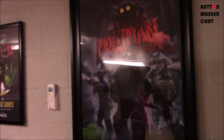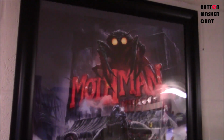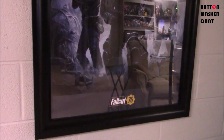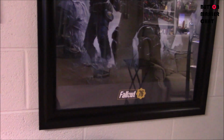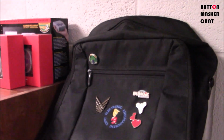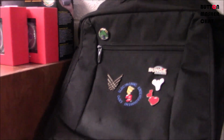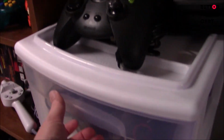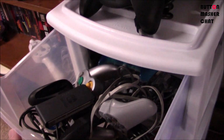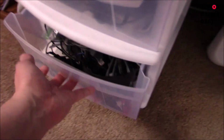And then I hung that, I'm sorry for all the glare on these, but I hung that Fallout 76 poster up with the Mothman on it. I told you I'm obsessed with Mothman. That's not the last time you'll hear about Mothman. I hung that up down here. And then my bag from E3 2001, I believe. A couple of pins on there as well. There's a Duke. And then just random controllers, cables, accessories, that sort of thing.